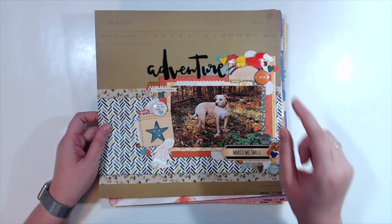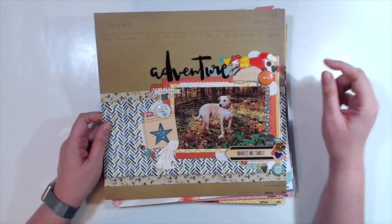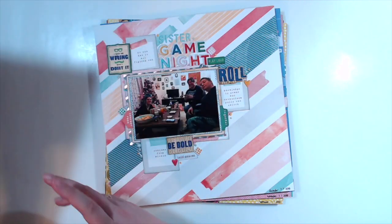And again, I got to use Flair. I got to use the wood. I used up little stickers from Dear Lizzie, so I was happy with that.